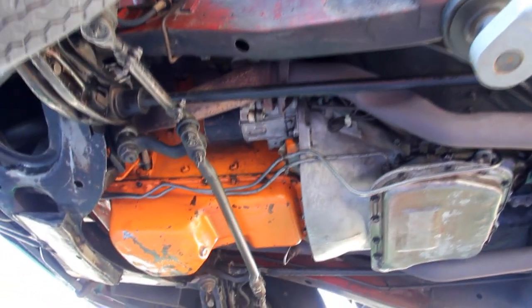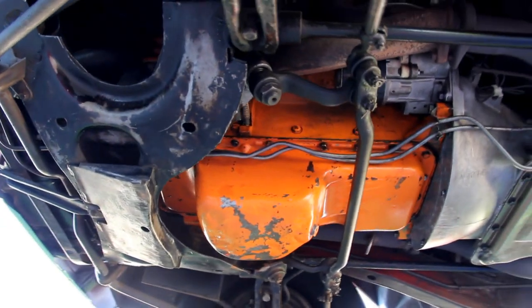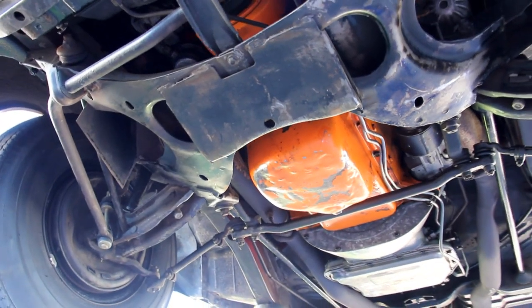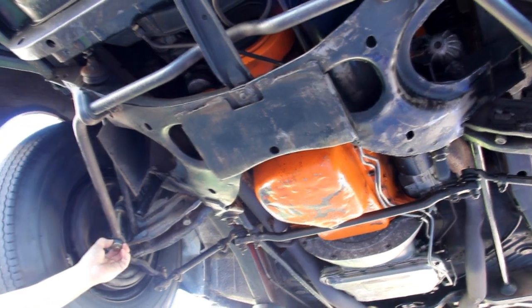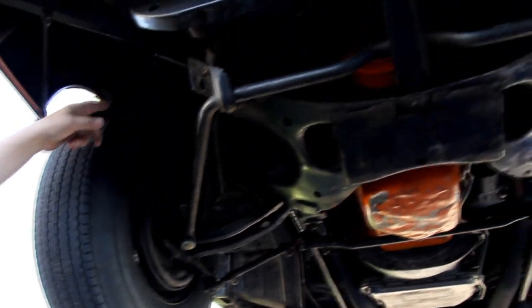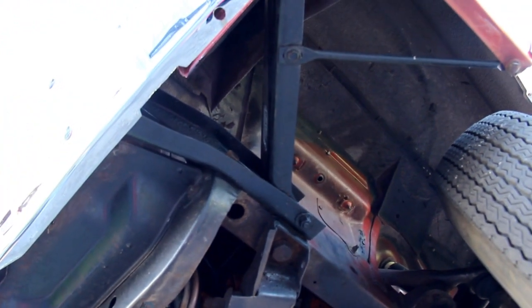All the steering gear's been checked out, it's all solid. Drum brakes up front. There's a big old Hemi sitting up front. Everything up here looks real nice. We've got new bushings here and the sway bar arm. Good looking tires on it. Look up inside the wheel wells here. Still got the original paint, the original undercoating and everything up in there. It's a beautiful surviving car.